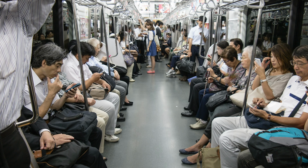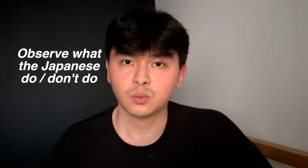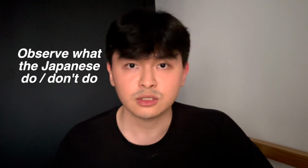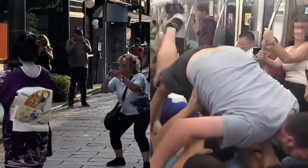Manners. Japanese people care about manners so much. People are very quiet on public transport, and on the escalator, people stand on the left or right depending on the region. When you're in Japan, it's all about observing what Japanese people do and don't do, so that you can be respectful to the culture. Because who doesn't want to be respectful to the culture?